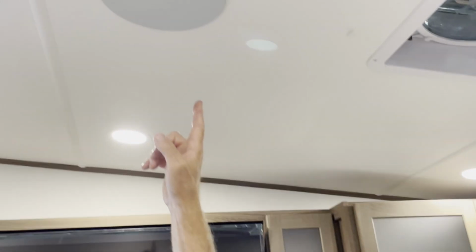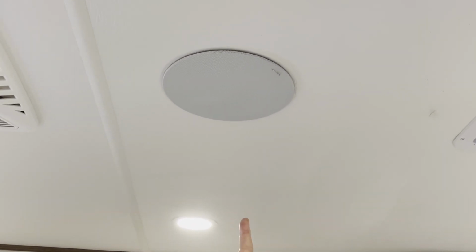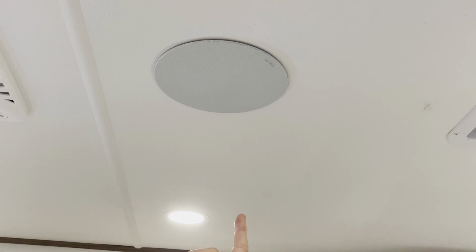And then here's part of that Bluetooth speaker system, is this speaker here. And there might be one in the bathroom too, so we'll check that out. Yeah, it has an A/B switch, so I don't know if that's what that means or not.